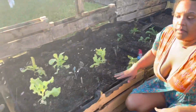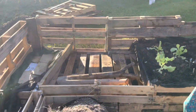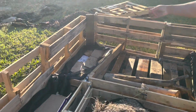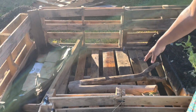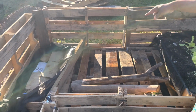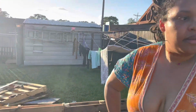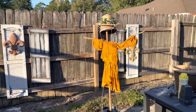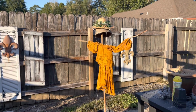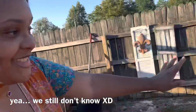So the bottom of our garden bed, we started off with the fabric sheets, the garden covers, then we put cardboard on top, then we put branches inside. Tomorrow I'm going to do a little video of how we're going to put this bed together. But this is our little scarecrow. What do we name her? Oh, I forgot. We don't remember. We'll put her name at the bottom of here.